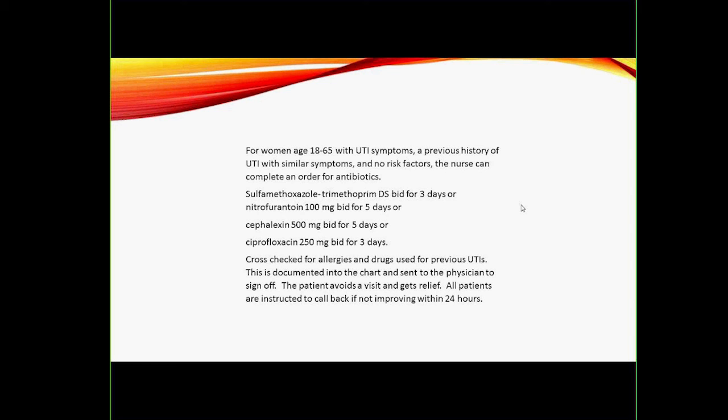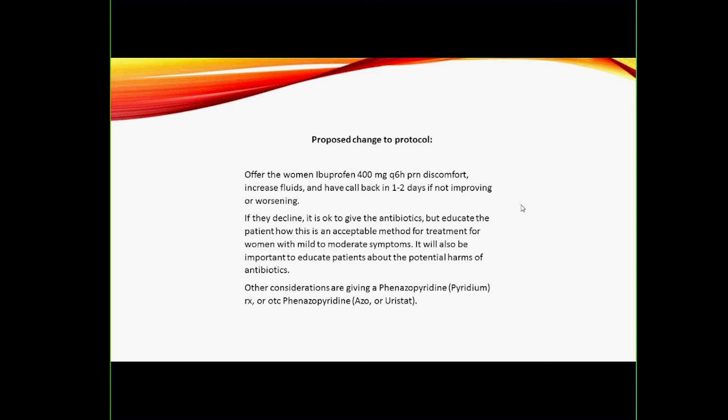All of this is documented into the chart and then sent to the physician to sign off. The patient avoids a visit and gets relief, and all patients are instructed to call back if not improving within 24 hours. So changes, like I said, it's about to be revamped. I think the protocol works and it's been helpful, but based on some of the newer data, there's certainly some things I might change about this.